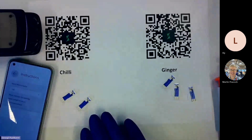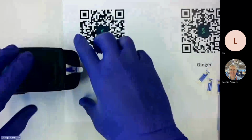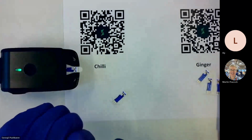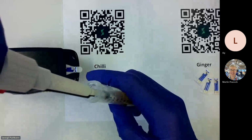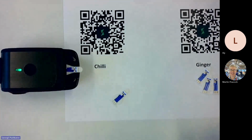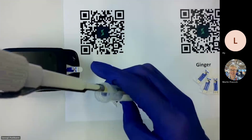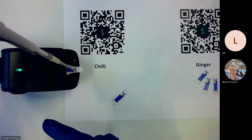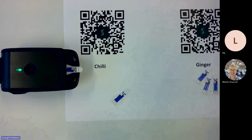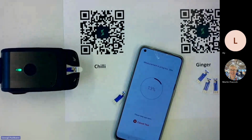Now we take the device. Okay, let's just place it here so it's visible. We take a sensor. We lock it into the device. Then we take the sample and take 50 microliters of the sample. Oh, we need a pipette tip. Sorry, I almost touched it. We take 50 microliters, pipette it on the sensor. And we press start measurement on the app. Then we wait for approximately 30 seconds.